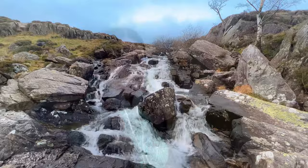Here, which is underneath the mighty Tryfan Mountain. I got here nice and early because I heard that there was limited spaces in the car park, and I've got my coffee from the Llyn Ogwen Cottage Centre. And yeah, I'm just really excited to see some mountains, to be honest.